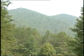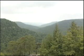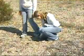The oldest rocks in Tennessee are about 1 billion years old, over in East Tennessee near the Great Smoky Mountains. Those are mostly the volcanics, the very, very old, what we call igneous and metamorphic rocks. Here we're dealing primarily with sedimentary rocks.